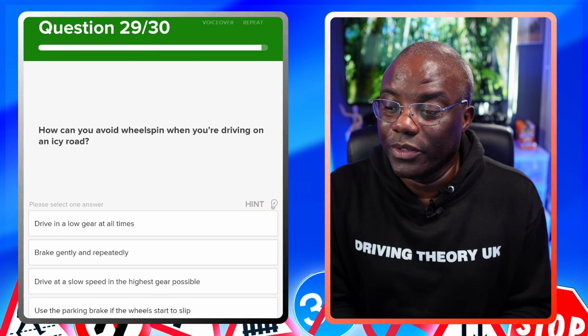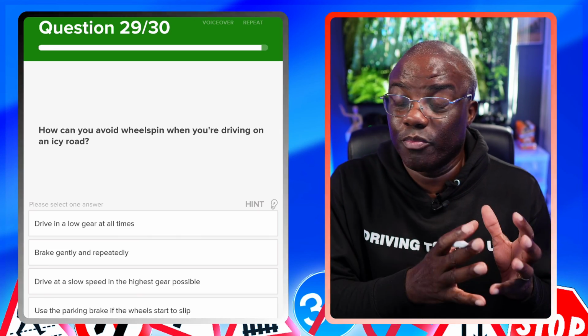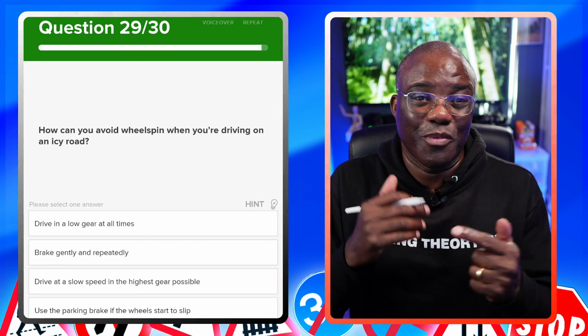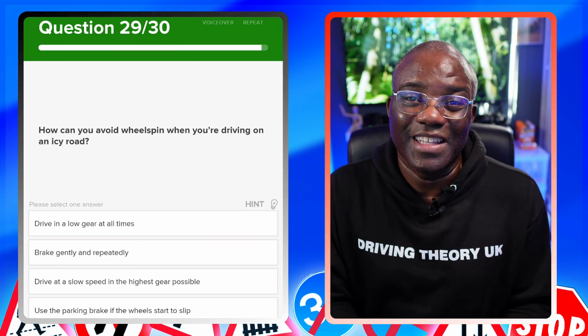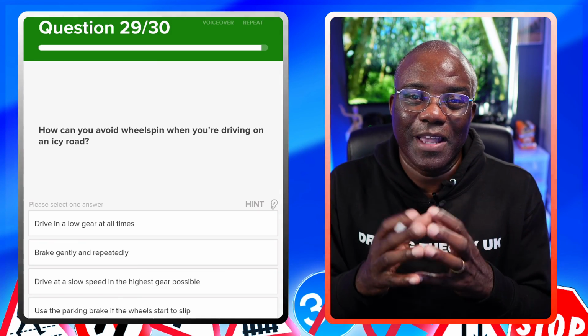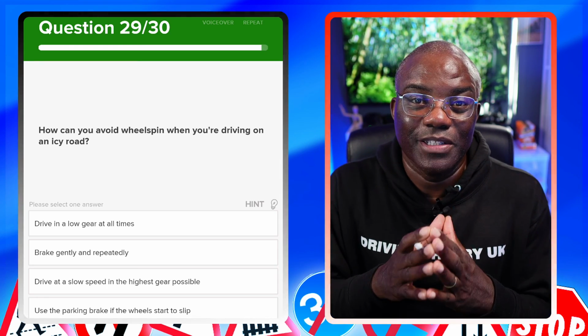How can you avoid wheel spin when driving on an icy road? This is similar to the previous question that we had. I'll say it again, it's almost like a recurring theme in this Practice Makes You Better series. If you understand the question, you understand the answer, no matter how they word it, and you're still going to pass your theory test. But if you memorize it, you are going to struggle.